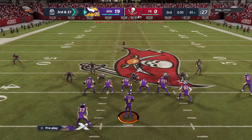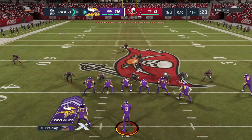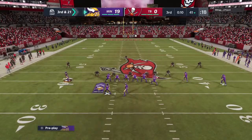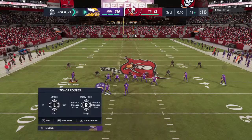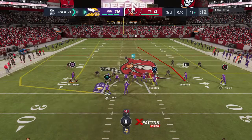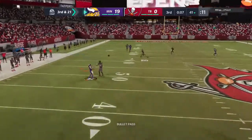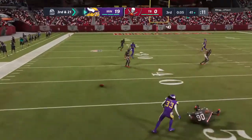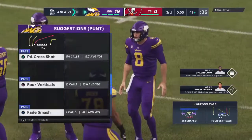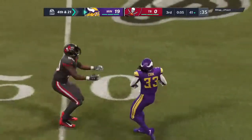An incomplete pass on that last play, and that means they'll need to come up with something here on third down. Now Cousins. And that is incomplete. Cousins pass intended for Dalvin Cook. Incomplete. It's now fourth down.